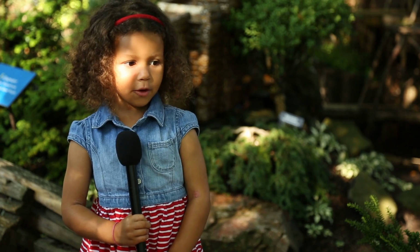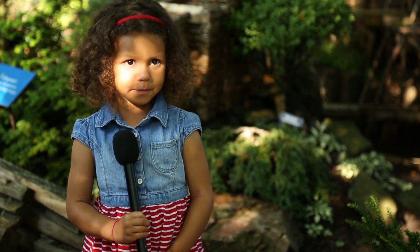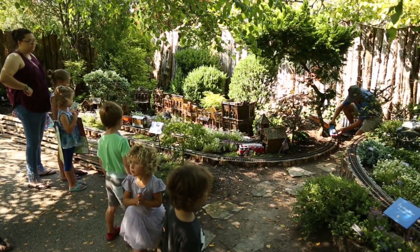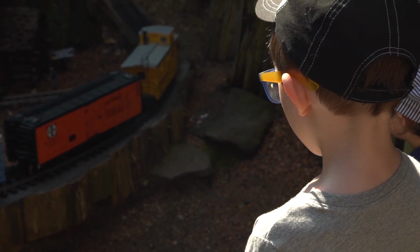Do trains ever fall off the track anymore? Yes, they do, as a matter of fact. A lot of things happen. Twigs can get under the trains, which will cause them to derail. Just a power surge, too much electricity, will cause them to derail.